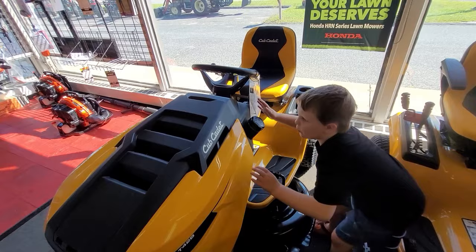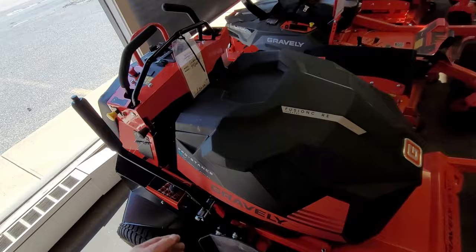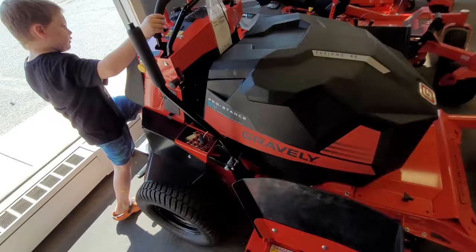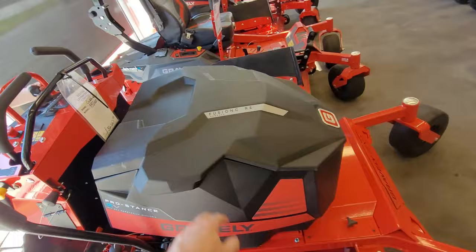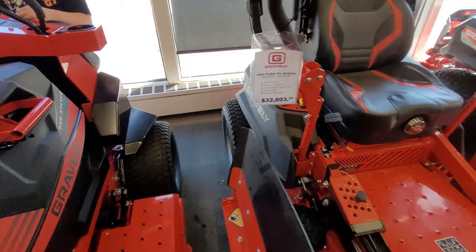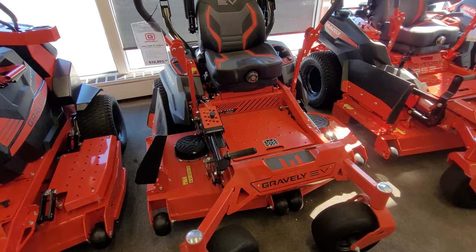We don't need another one today. Let's see if the engine looks the same. I don't know, we'll have to check. But so this one's electric. And I think the batteries all go inside here. Dad, you can take the key. $32,000. You have a key, Daddy. And then lock it. And this one's electric, too.